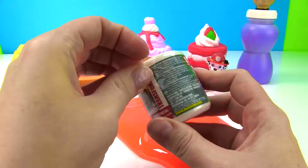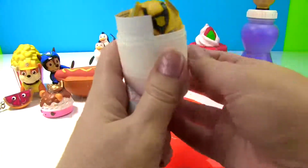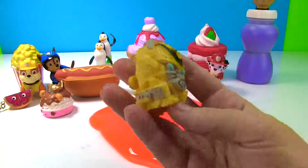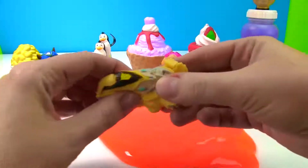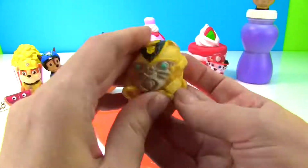Here's our Transformers Mash'em. Let's see who's inside. It looks like we have a yellow one. I think this one is Bumblebee. We'll give him a big squish and a big stretch. Whoa, he is so squishy and stretchy.